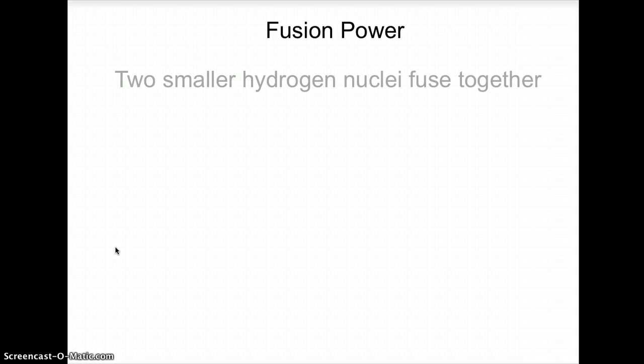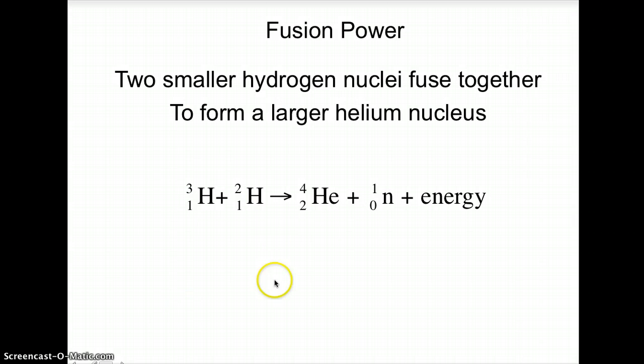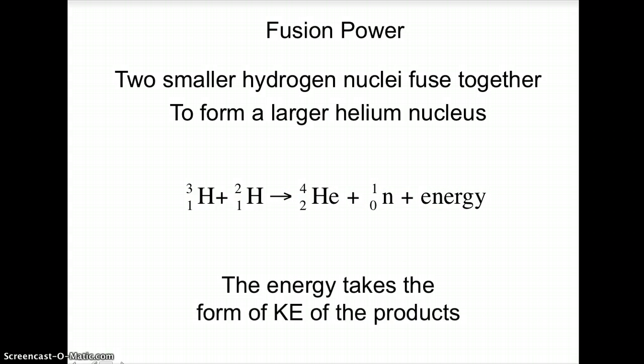The basic principle, though, is this. Two smaller hydrogen nuclei fuse together, they form a larger helium nucleus, and in the process release tremendous amounts of energy. Here's the reaction. You have hydrogen 3, which is sometimes called tritium. You have hydrogen 2, that isotope is sometimes nicknamed deuterium. They join to make helium and an extra neutron, plus the energy. The energy that is released is given to the two products, the helium and the neutron, as kinetic energy. They move really fast after the fusion.